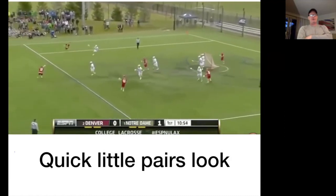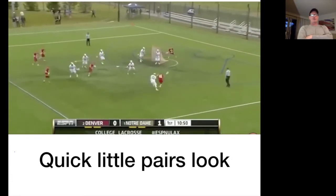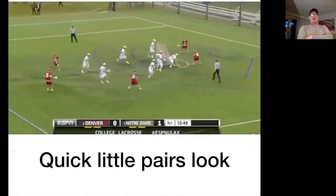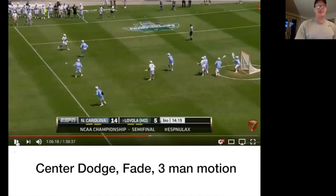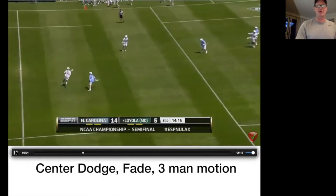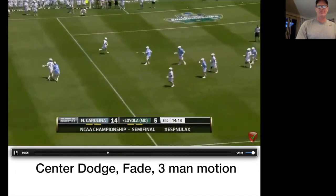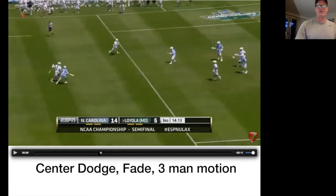You can see they're in it right now. They flow in and out of it so beautifully. It's so fun to watch the way they do that. And you can really see all of their spacing. So let's talk about this for a second. You can run 3-man midfield motions out of your 1-4-1. So let's take a look.